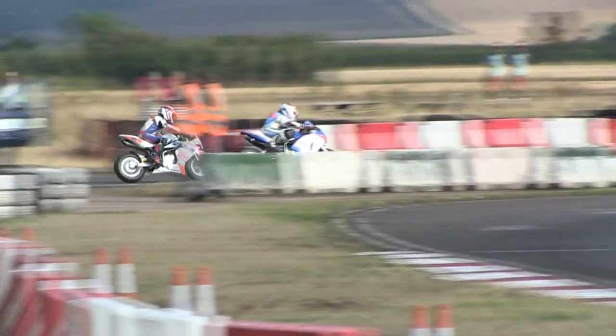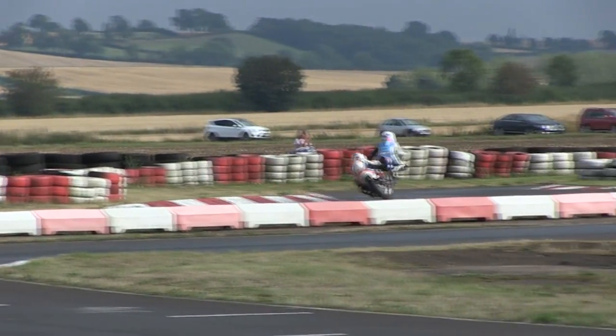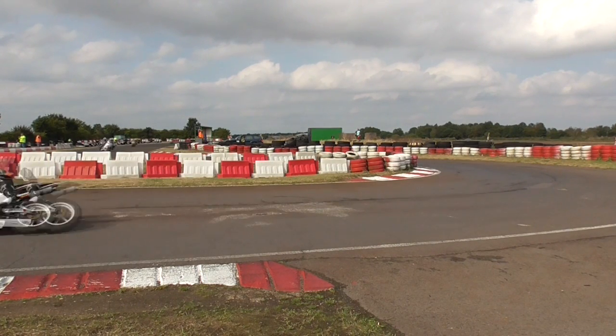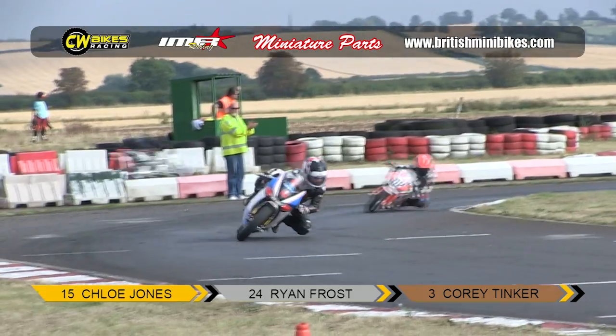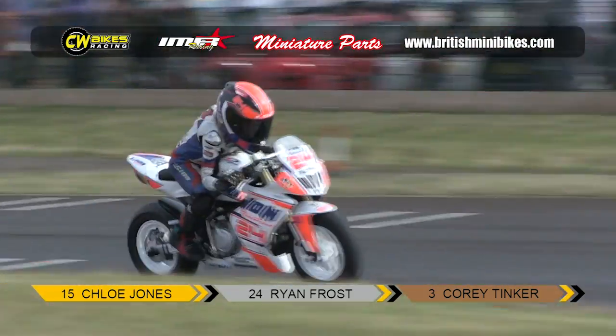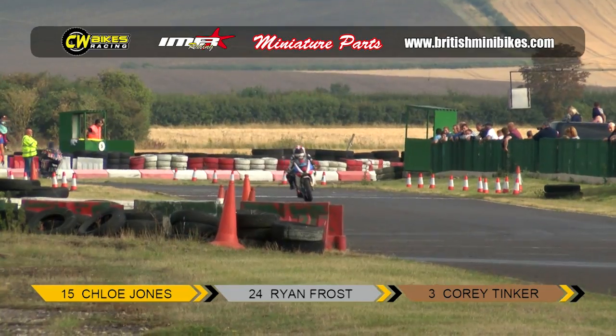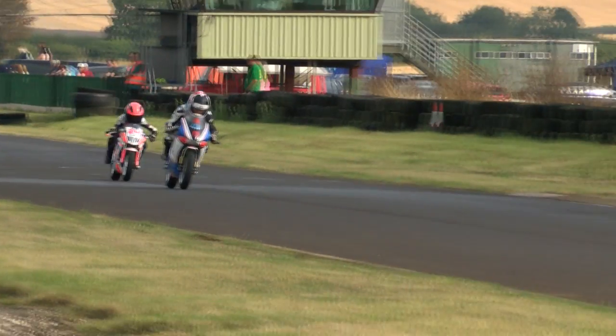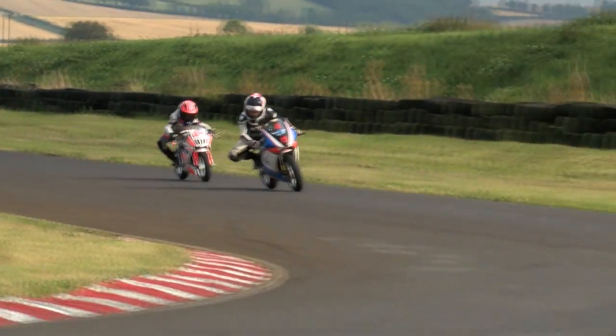Looks like Harris Beach in 6th place. Rossi Brown have a battle with him as well. Kyle Tinker, Lewis Jones, Ben Taylor, Fred McMillan, and Taylor Rose in there as well. Corey Tinker is in around 3rd place, battling with Max Hardy. But here come the leaders. Chloe Jones and your race leader, Ryan Frost, in 2nd. Although it looks to me like Chloe Jones has just taken the lead. Yes, she has. Here they come into the hairpin.